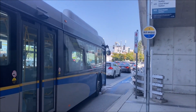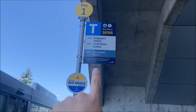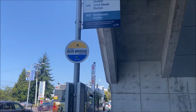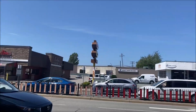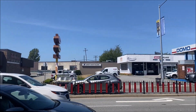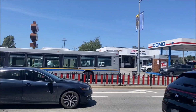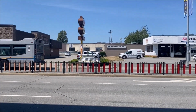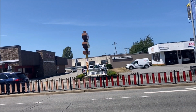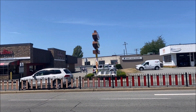There goes the 410. And now we gotta wait for the 410 heading to 22nd Street Station. The bus is coming in about 10 minutes. So let's wait for it and we'll board it. After that, we'll go to Canby Road and Garden City Road, and then we'll transfer to the 430 and head to Metrotown.